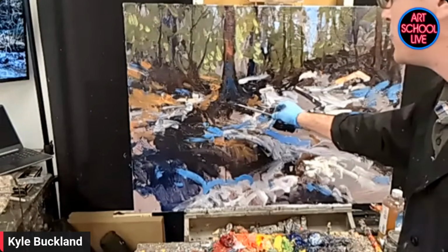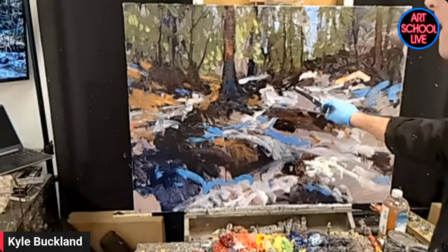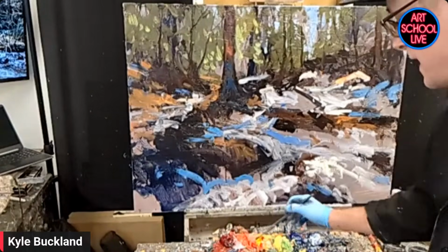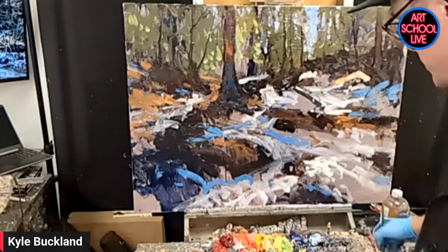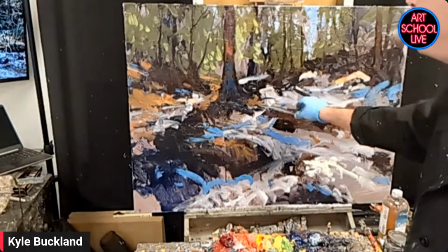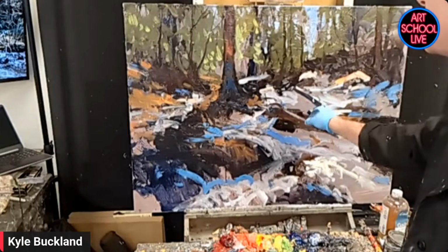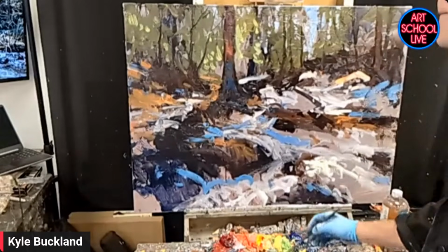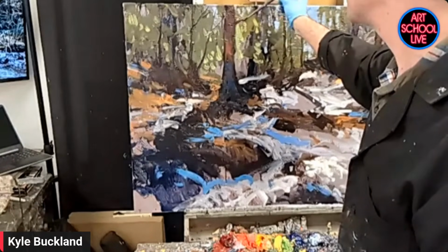I'm going to hit a little bit more of this cool reflected light down here. And one good thing too, I usually come back at this stage and start to redraw a little bit. So you will see me coming back with some more contours at this stage, just restating some of these details in and around my center of interest. We can even start to do some smaller branches coming off of some of these trees.